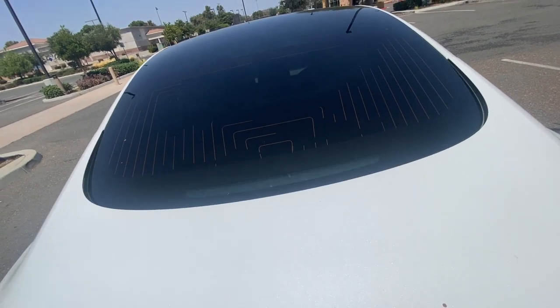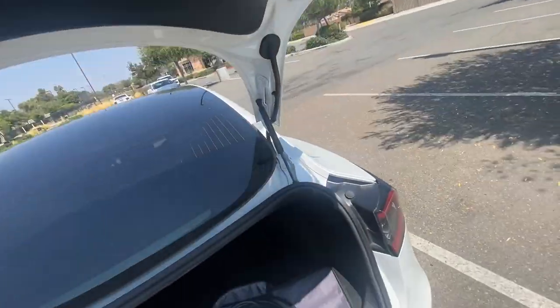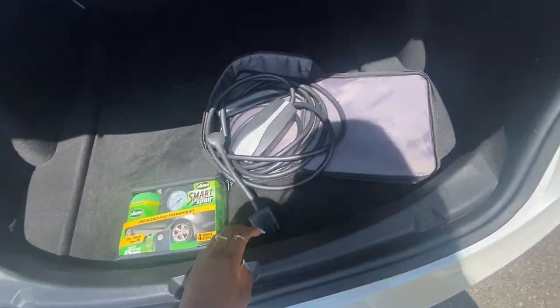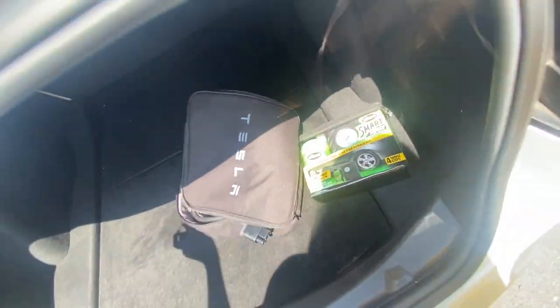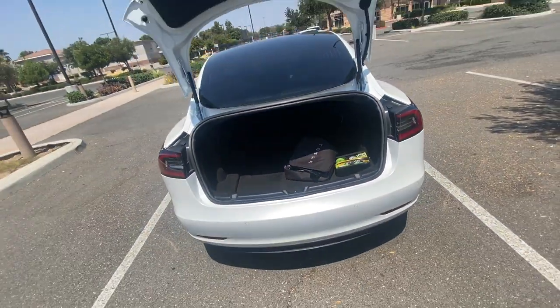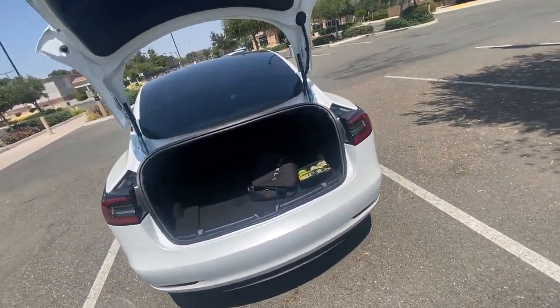I similarly also have the back windows tinted. Now, when you open up the trunk, here they have a charger for the car, so whenever I move, I'll be able to charge my car. I have a repair kit back here, and yeah, so that's her.